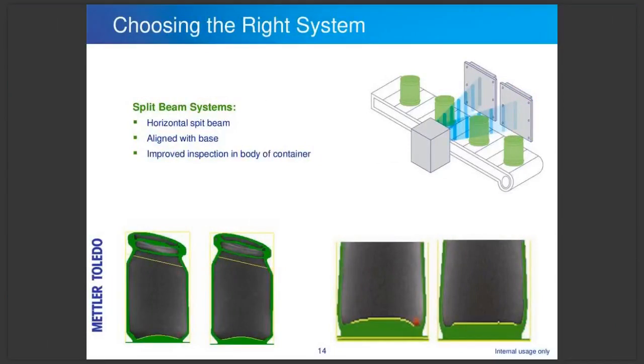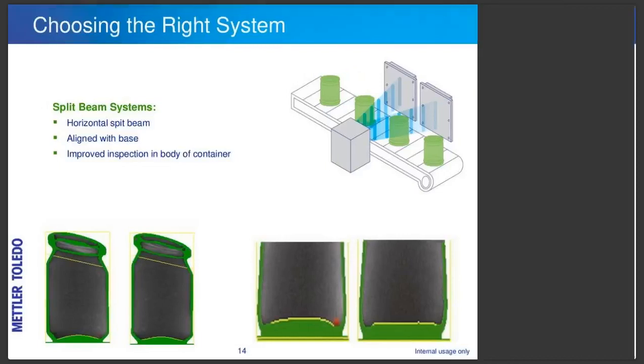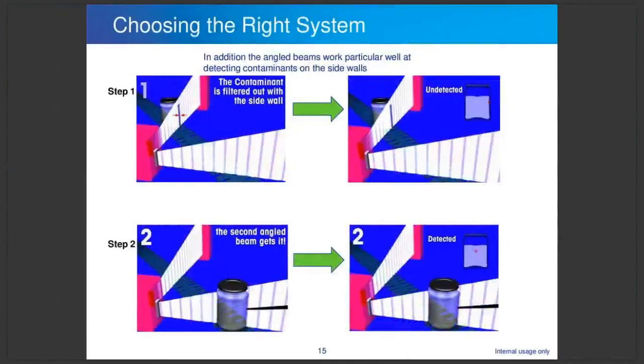With a split beam, the probability of detection can be improved. The single X-ray only allowed one perspective and view of the jar as it passed through. Having multiple beams, we get multiple views of that jar as it passes through. You can see in this split beam, each image represents a different viewing angle, thus increasing the coverage of the inside of the container. Contaminants located on the sidewall in one image appear nearer to the center of the pack than on the other image, making it easier to detect.